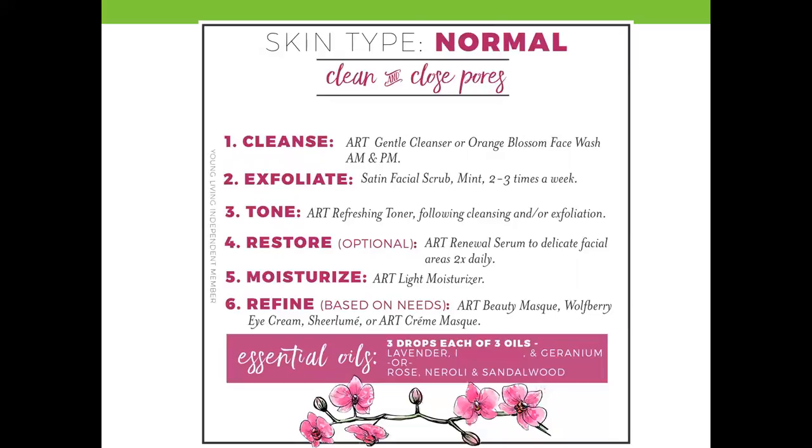Even normal skin, which is theoretically well balanced, has a tendency to undergo fluctuations due to environment or internal changes in the body. You know, foods that we eat can make it go. Seasons, so when it's winter, it might get dry and become dehydrated. But if you have normal, perfect skin, you would follow just your cleanser, your scrub 2 or 3 times a week, your toner.